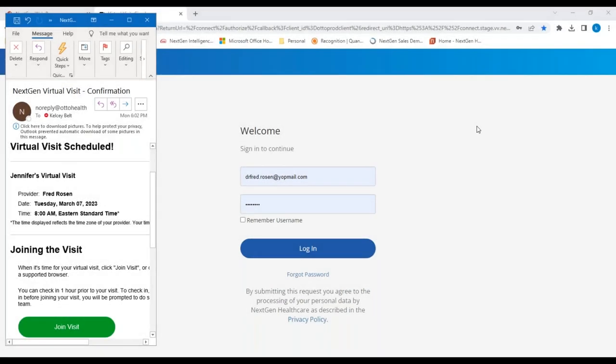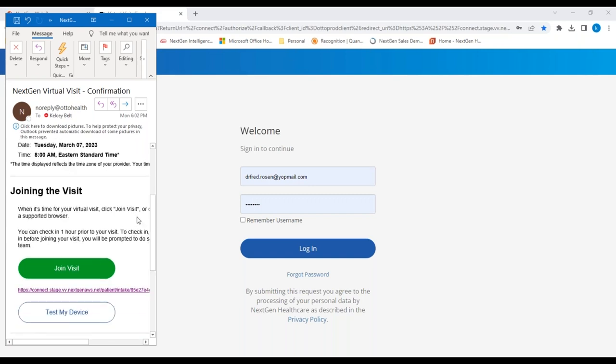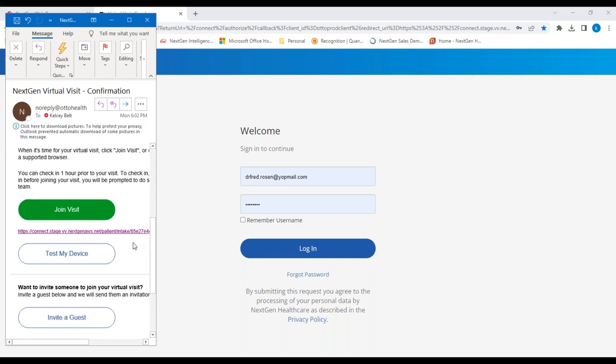So ultimately, the patient's journey begins with an automated, consistent, and timely email or text reminder of their upcoming visit, as you see on the left-hand side here. This is where the patient can easily check in for their visit with the option to invite a guest, test their device, and then with one login free, they can go ahead and initiate and log directly into the virtual visit. So again, that login free patient experience without the need to download an additional app on their computer or their phone. One simple click of the join visit will launch them into the virtual waiting room.